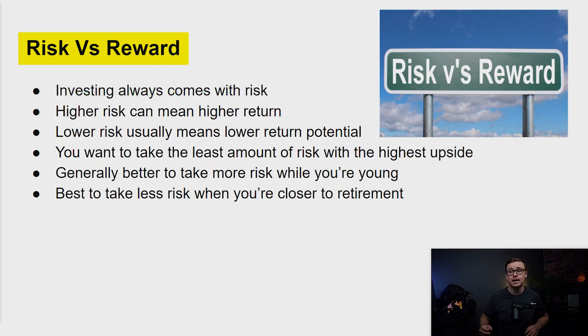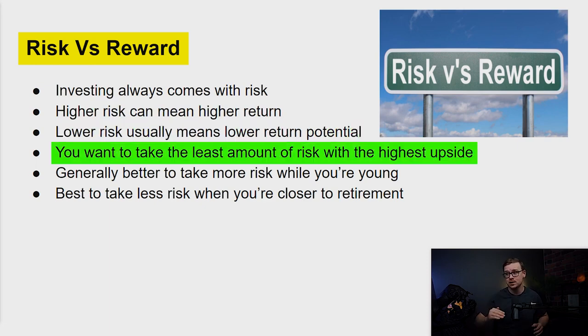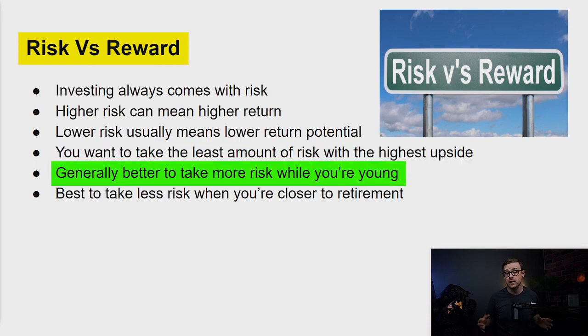However, with that being said, higher risk can mean higher return, and lower risk usually means lower return potential. So what you really want as an investor is the types of investments that have the least amount of risk and the highest upside. And generally speaking, it's better to take more risk as an investor when you are young.